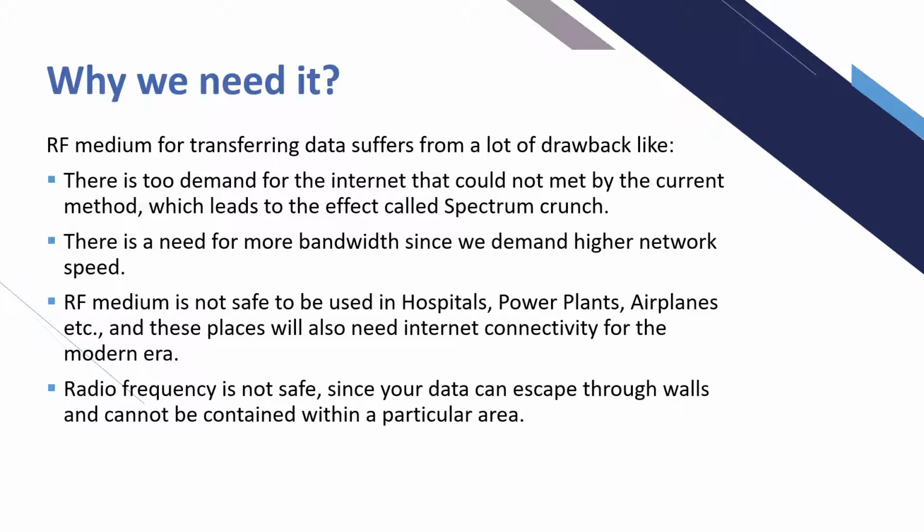Not to mention, the radio frequency isn't safe in some areas. And in this day and age, especially with how everything is using an internet connection, we want internet connectivity everywhere. Since the radio frequency medium is not safe in certain areas like hospitals, power plants, airplanes, and stuff like that, by using something like Li-Fi, we can actually put internet connection in there for continual connectivity.